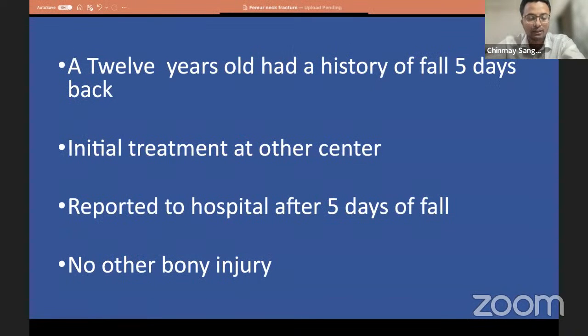An adolescent girl presented with a history of fall while playing, and she was unable to get up due to the pain. Her parents took her to the local hospital, where they gave treatment in the form of X-ray and some medication. They were referred to a higher center to get surgically treated, but due to some logistic issues, they presented to me after 5 days.